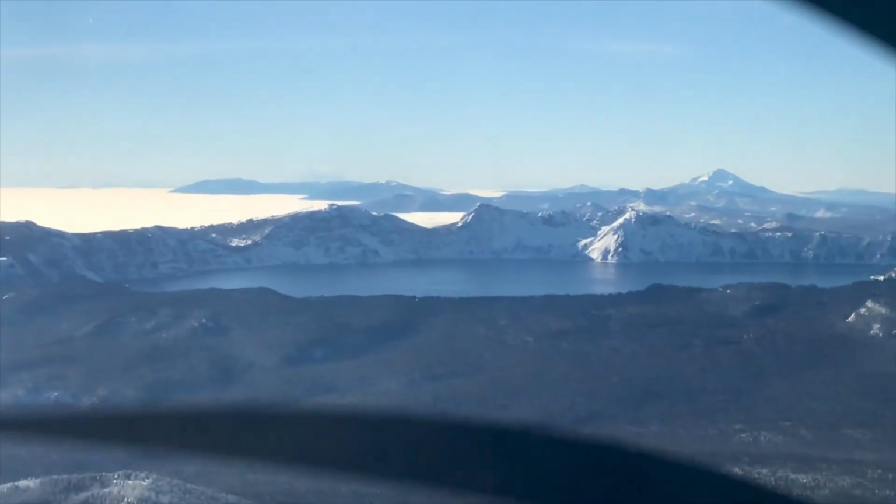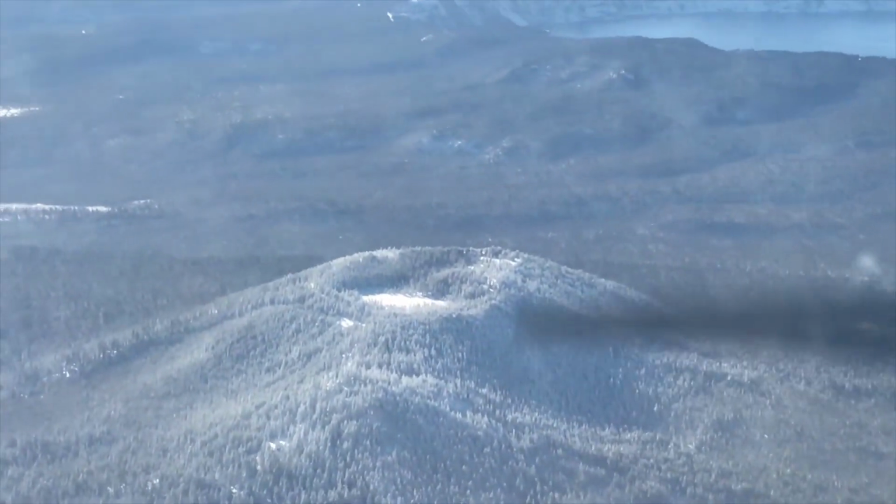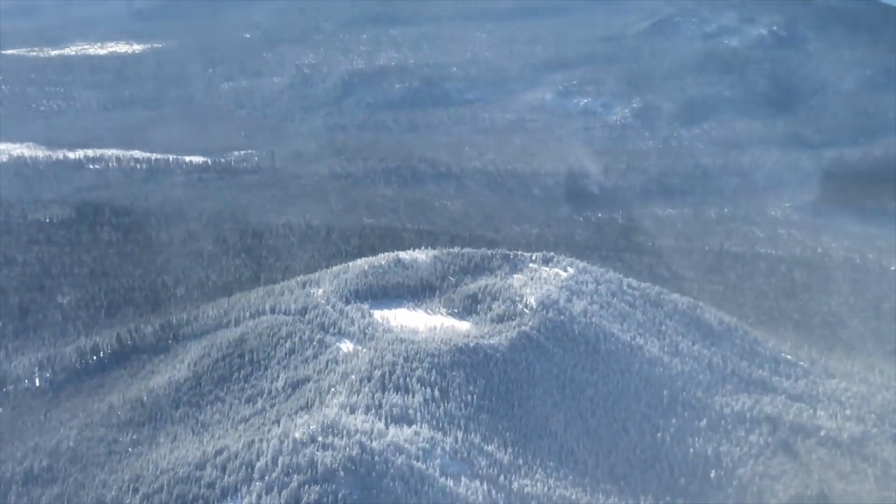If you've spent any time in Central Oregon, you know the place is full of cinder cone volcanoes. Here's one just north of Crater Lake. This is where lava was erupting, and it would spew up into the air, and then it would cool before it fell back to the earth and create these wonderful cinder cones.